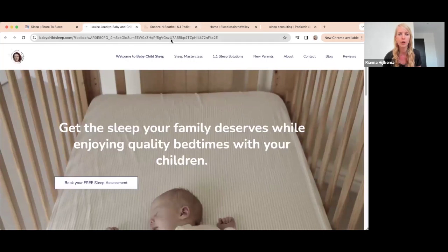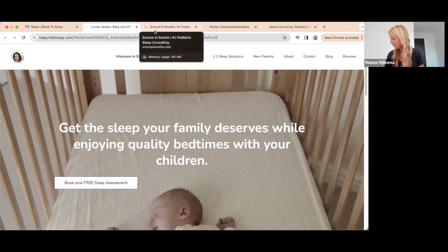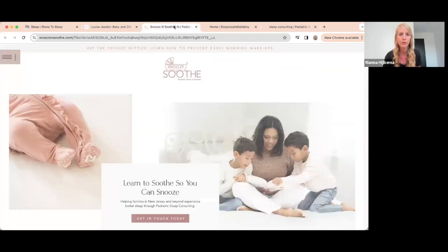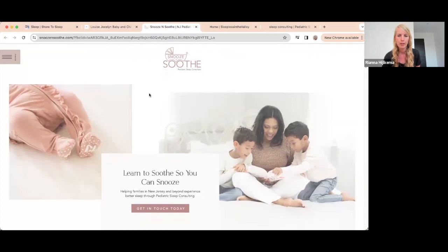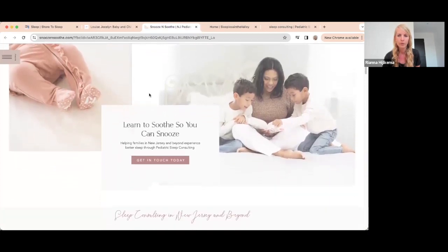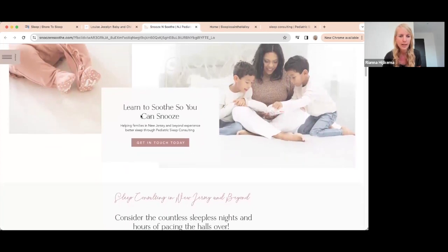I'm going to move on to the next beautiful page. It looks like this person used a template or somebody helped her out. I can see immediately so much more design already here. So this is great to have a little and beyond.